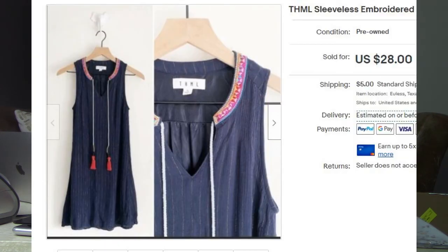So I do only have 2 eBay sales. The first one is a THML sleeveless embroidered boho tassel dress in a size small, and this sold for $22. I believe this brand is sometimes sold at Anthropologie, but I think it's also sold at like TJ Maxx and Marshalls. So I only pick up the occasional piece if I think it's really cute.